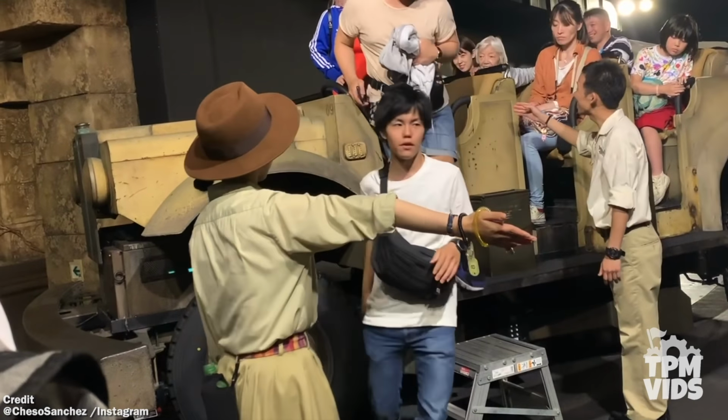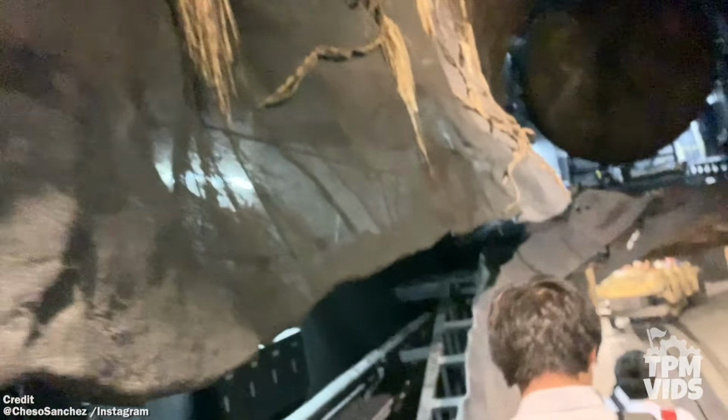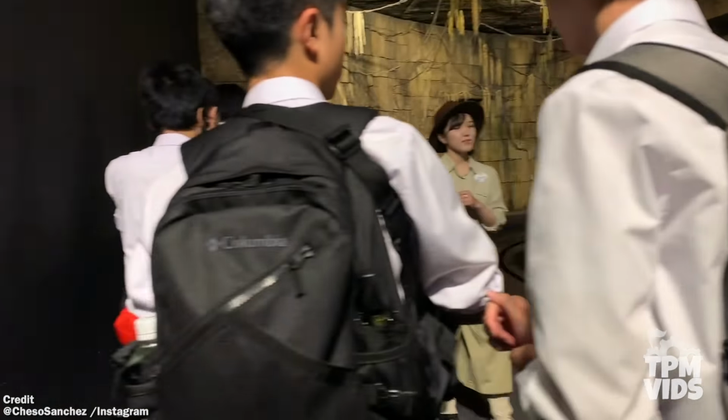After all the guests were helped out of the ride vehicle safely, they then got a walking tour of the rest of the ride. This decline is extremely steep, but how cool is this? Getting stuck in the boulder scene is a really special breakdown that a lot of Disney fans would love to experience.